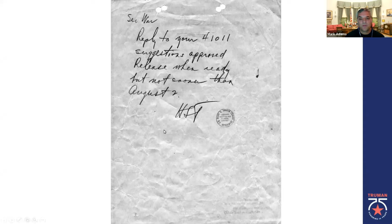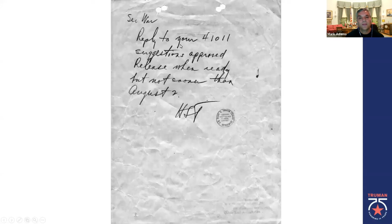Well, some people over time have thought that when he says release when ready, he's talking about the atomic bomb. In fact, this is about the statement that's going to be released, like a press release, rather than the releasing of a bomb. So that's why there's confusion. I did want to point out again, I meant to do this before, the number of the memo is 41011, and that's what Truman uses there on the back.